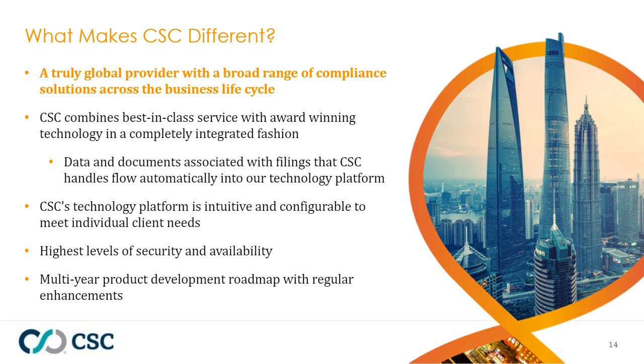And the first bullet point in that orange color, I think, hits on something really important, which is a truly global provider with a broad range of solutions across the life cycle. Tying back to my comments earlier about the acquisition CSC completed last year, we have a physical presence in every major economic center. We provide services in over 140 jurisdictions, with a tremendous breadth of capabilities.